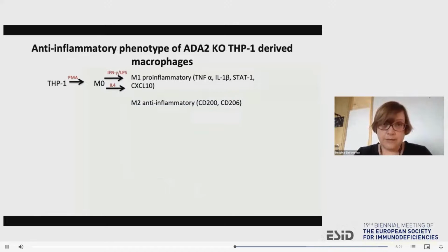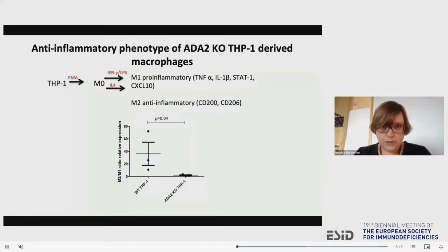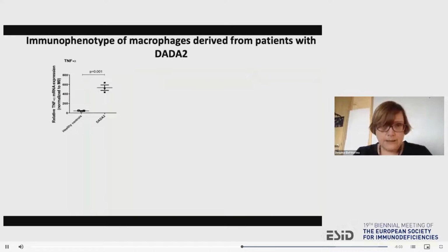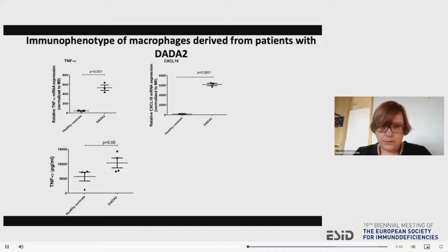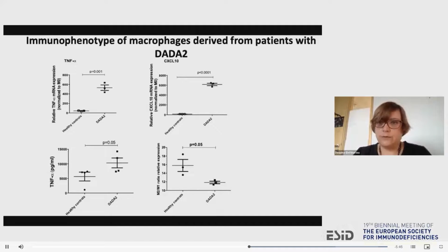We were also interested in the anti-inflammatory phenotype of the cells, the skewing of M2, M1 ratio that we are seeing in patients. And you can see in the knockout THP1 cell line, we're getting a reversal of this ratio compared to what we see in wild-type cells. And this is exactly what we were seeing in monocyte-derived macrophages obtained directly from patients with a number of different mutations. So increase in gene expression for TNF-alpha, increase in CXCL10, increase in TNF-alpha release in the supernatant, and also reversal of this ratio of M2 versus M1. So a good cell line model to study the disease, given that it replicates the immunophenotype of what we're seeing in patients.